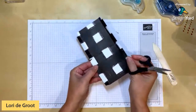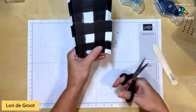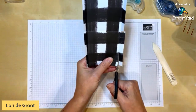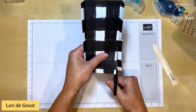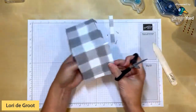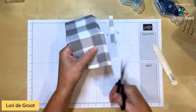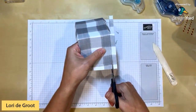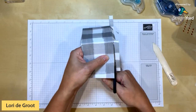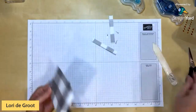Okay, and so that's our flaps. And so we don't need these ones. So what you're going to do is just cut them off. I like to go inside my score line, just barely there. Let's see. So I can see it. That's harder to see on the gray. Okay, so trim those pieces off.